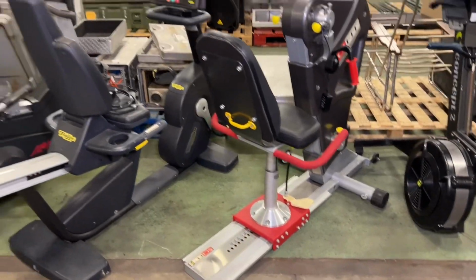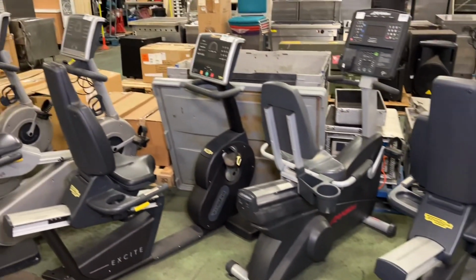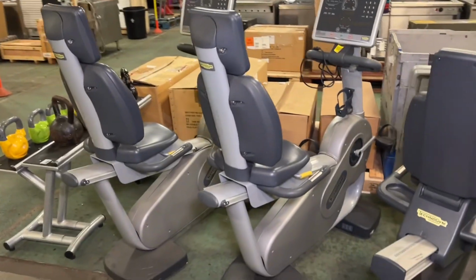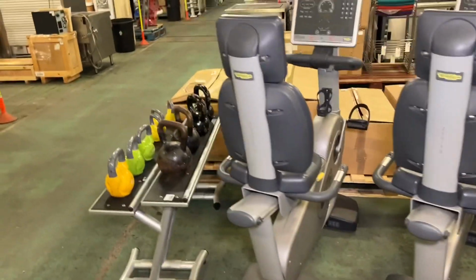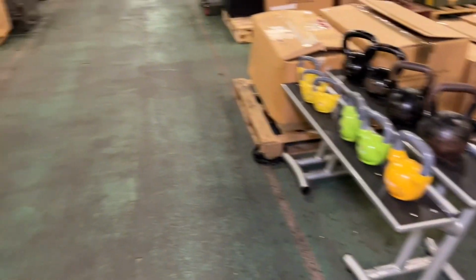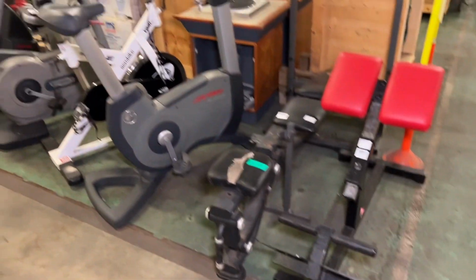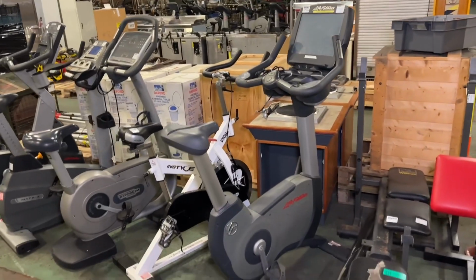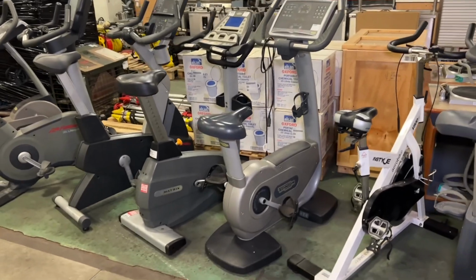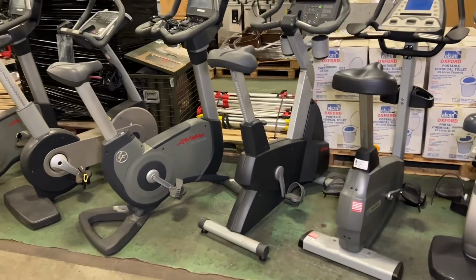Sci-Fit hand bike there. The recumbent exercise bikes, past the kettlebell rack at 773. We're predominantly looking at exercise bikes and spin bikes as we come down now. So as you can see, different makes. You've got your Technogym there again, Matrix and Life Fitness Life Cycles.